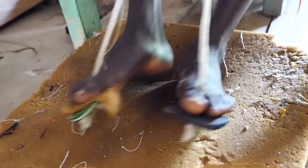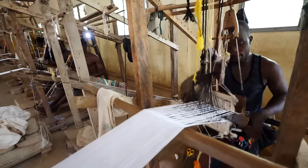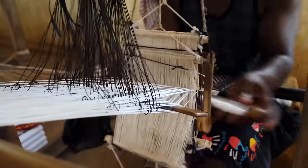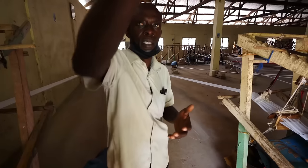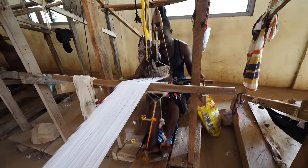This is assembly to support the youth. You see, most of the youth migrate to the big cities to work. So in order to help them not to migrate to the big cities, they are putting up this structure for them to weave. And more so, it helps us that if there's a rain, we can still weave. If there's a sun, we can still weave.